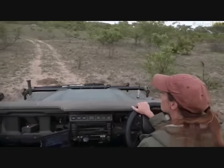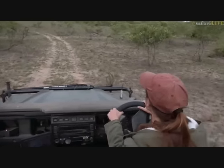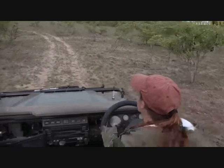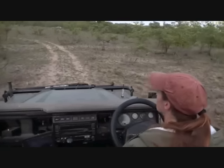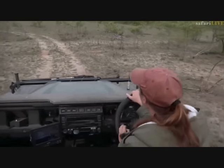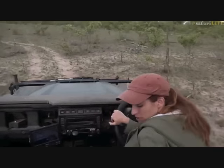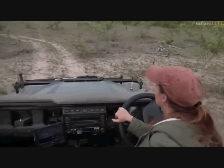Marianne's on the same page as me. Marianne is saying that she loves the call of the ground hornbills and that she finds it very similar to a male lion's roar, which of course we just heard now as well, and that it's very earthy and primal. That's exactly how I feel. It's a very, very primal sound.